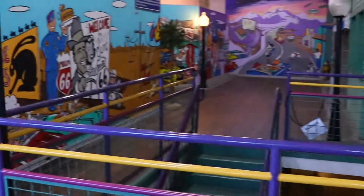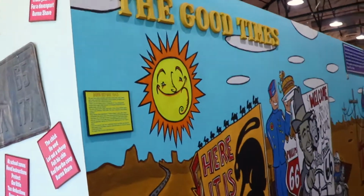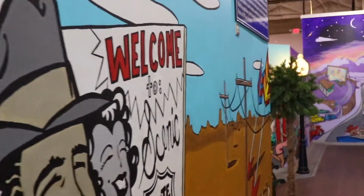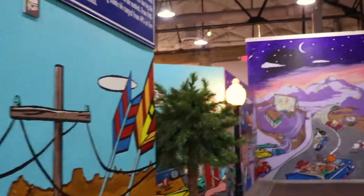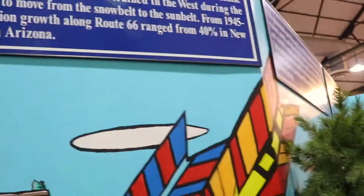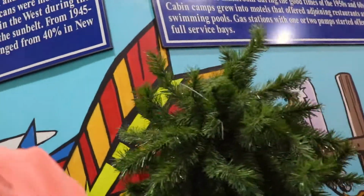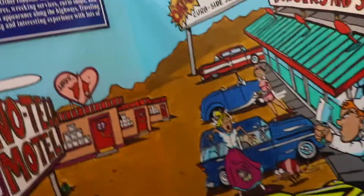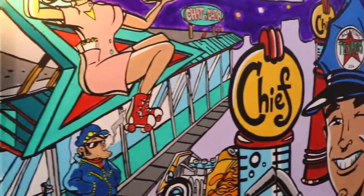Oh, it's beautiful paraphernalia you've got in here. They even got a little kiddie area right here with these murals on the wall. Pretty cool little museum, if I must say. A lot of really interesting, eclectic stuff that we're getting to see.